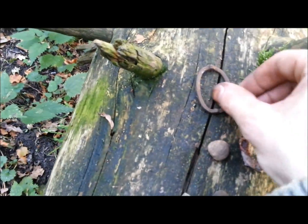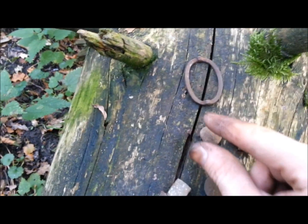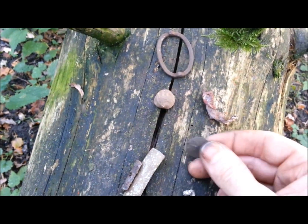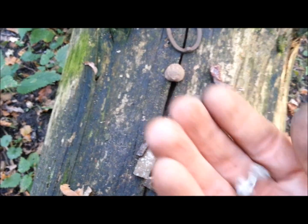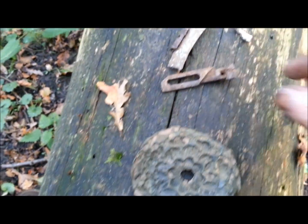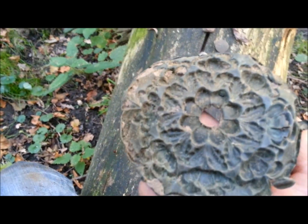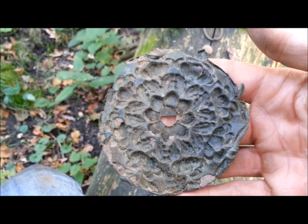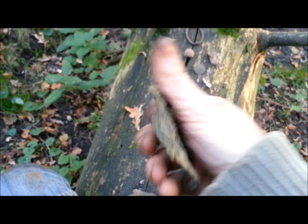A nice old buckle there. Happy with that. 1800s lead shot. An old button, that I thought was silver, but it's not. It's just going to be aluminium. A couple of bits. And this beauty. Look at that. Copper, I think. Lovely green patina on it. And it's a big flower. Happy with that.